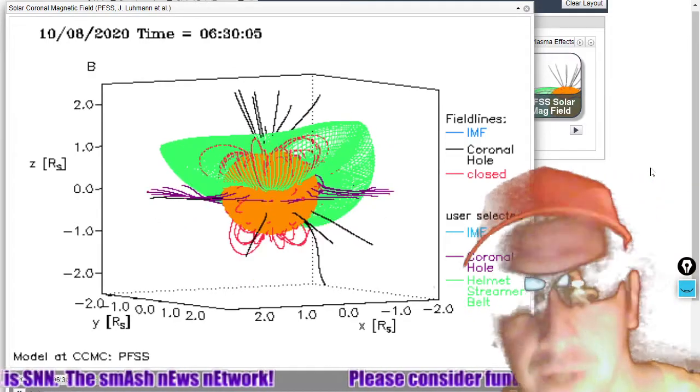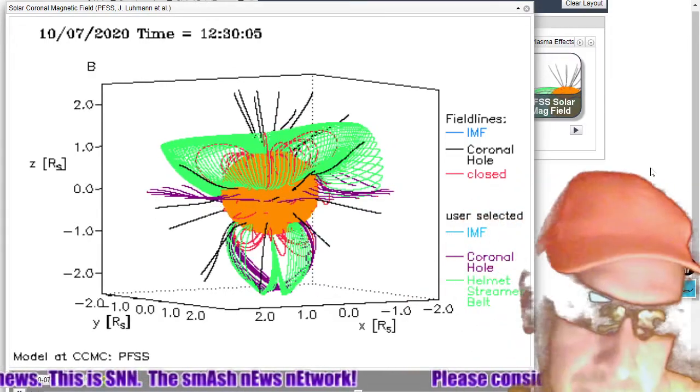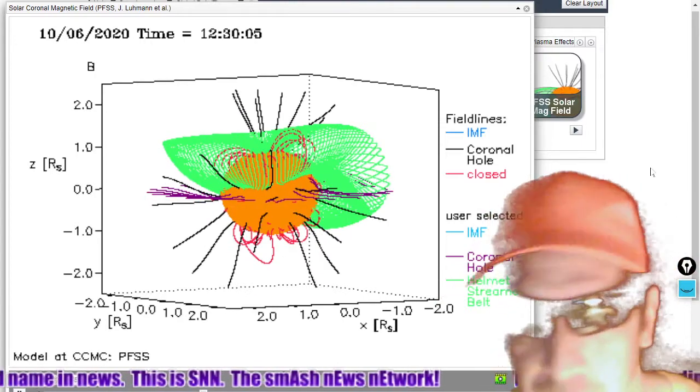Equatorial coronal holes connecting with the south solar polar coronal holes. Not so sure on that one.